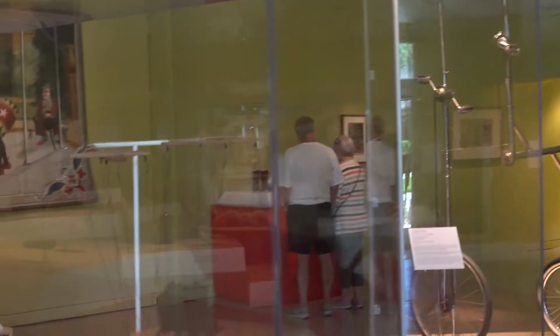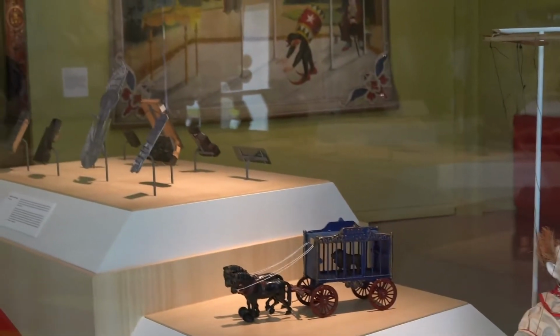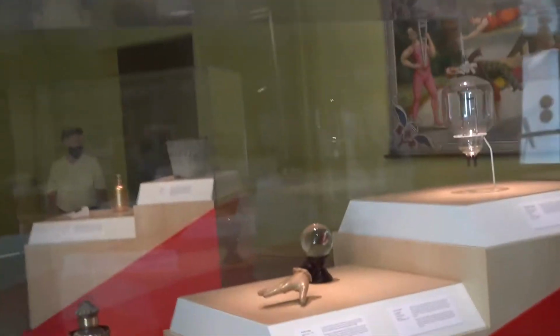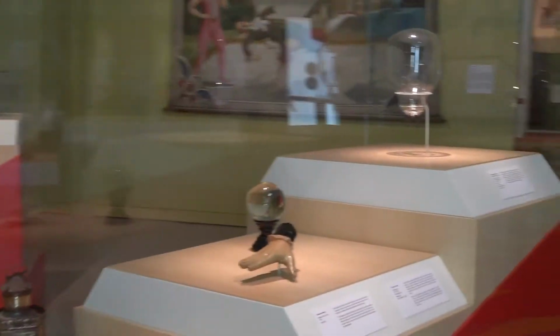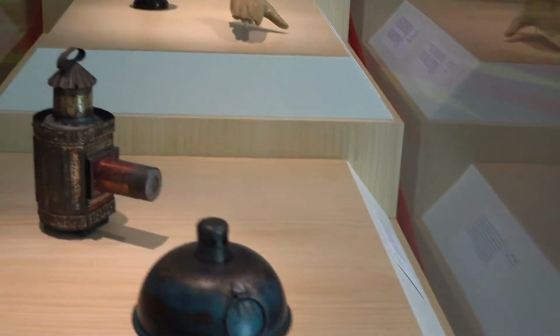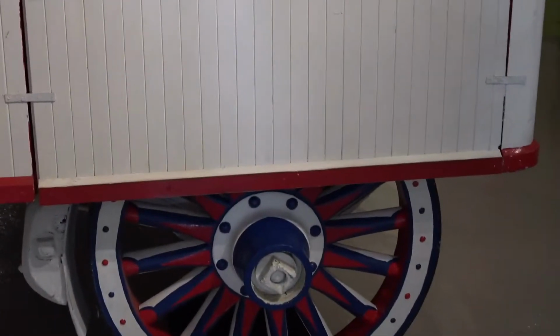We're in the original Circus Museum. Several other buildings on this site, including the Ringling House, which I thought was the only thing here. Well, this place is a big complex. There's the ticket office, which is a wagon. Pretty cool. I love the color on those wheels.